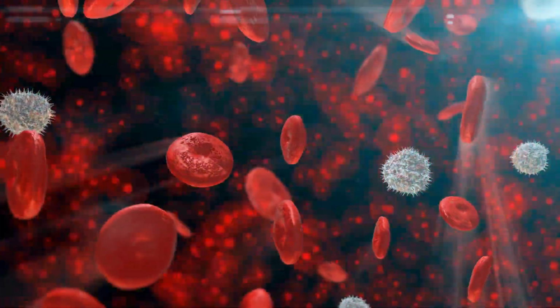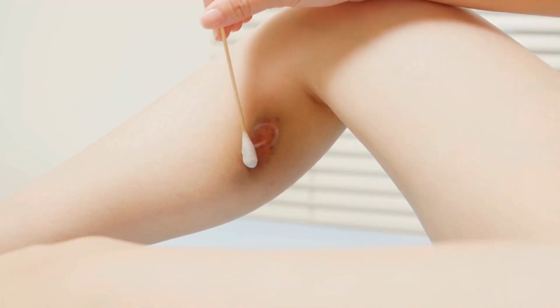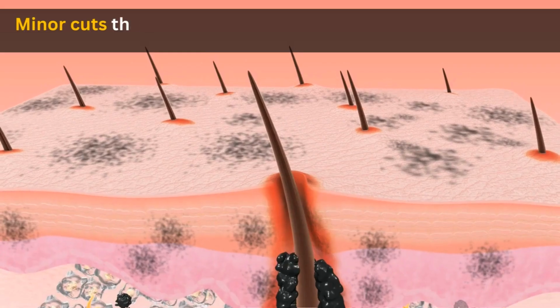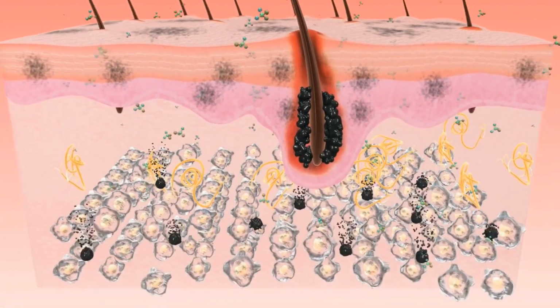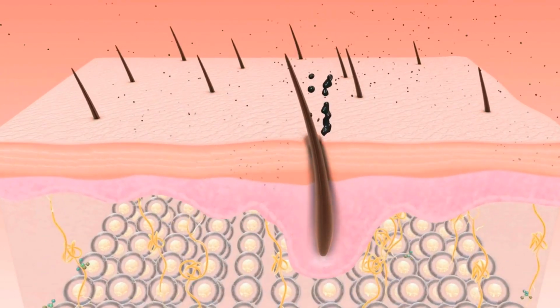This makes wounds more prone to getting infected. It reduces production of growth factors that signal the healing process. Without these chemical messengers, healing slows down. Minor cuts that once took days to heal may now take weeks. Pay attention to any unexplained delays in healing. It warrants a trip to the doctor.